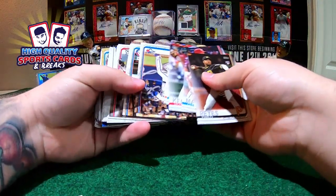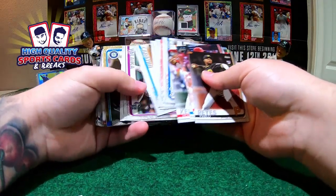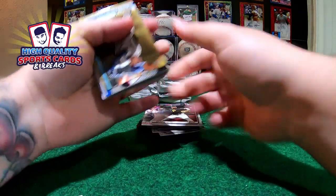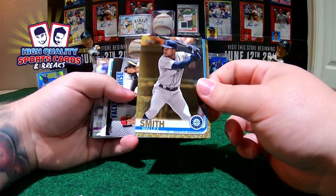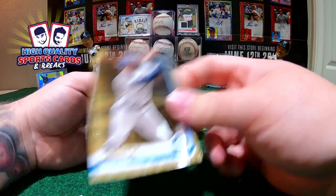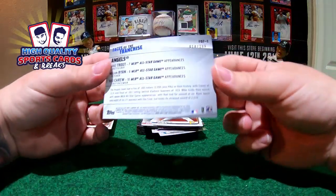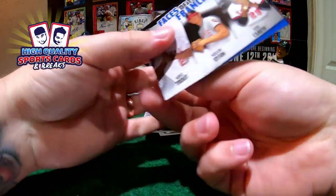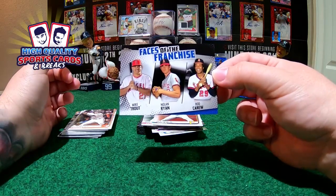Looking for nice sharpies on this box. We got one already. Or two. We got two? The Mr. Padre? Yes. We have one. Just one. Malik Smith, out of 2019, Seattle Mariners. And this should be a number one face of the franchise. And yes, it is. Out of 299 for Angels. Ryan Carroll and Trout. Nice piece for Robert.